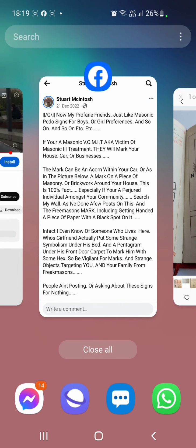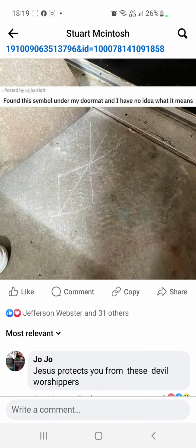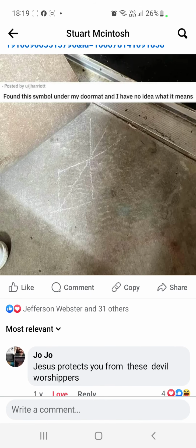There's no more really. But again, like I said, watch out for Masonic marks. Check around your house, especially on the outside.